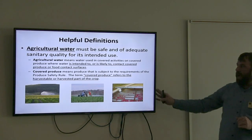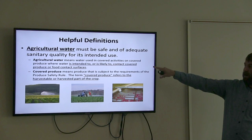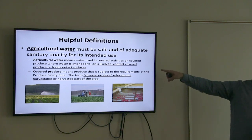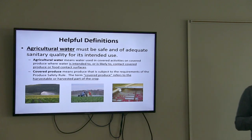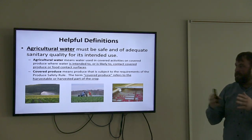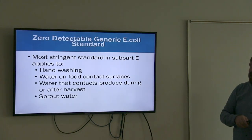So we talked about the ag water definition a little bit and how, at least for irrigation purposes, if the water isn't coming into contact with the produce or the food contact surfaces, you could get away with not adhering to the FSMA water quality standard. But if there is a risk, then you probably should still develop that water quality profile anyway.